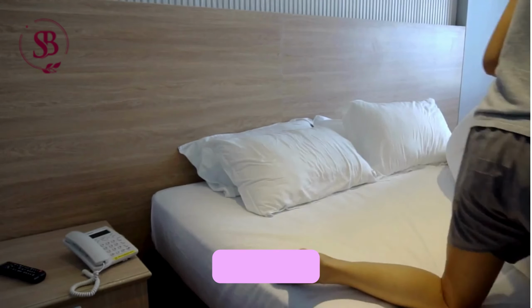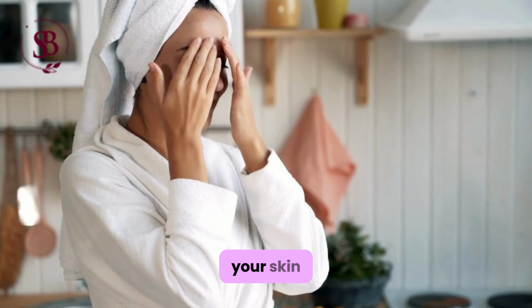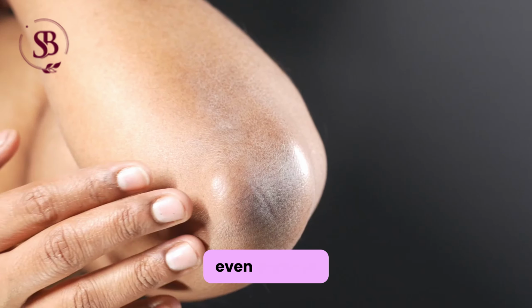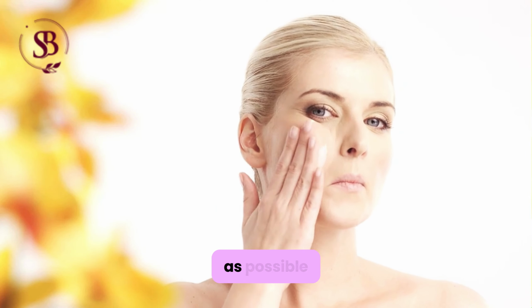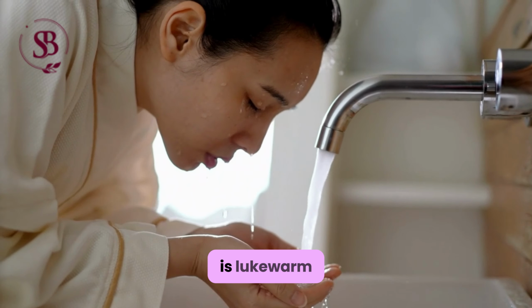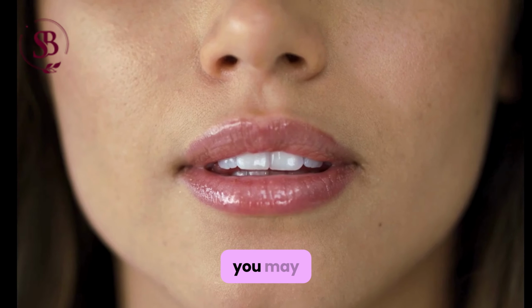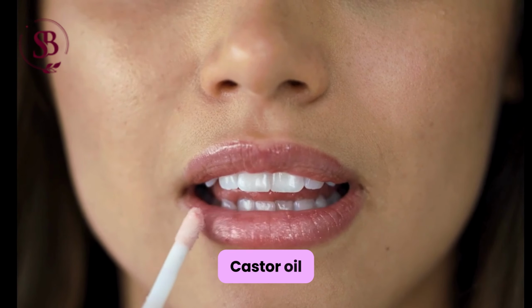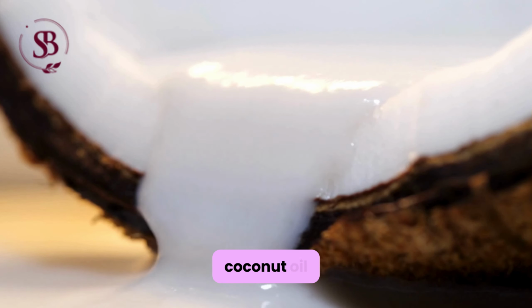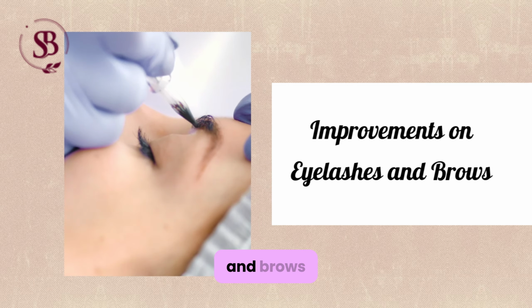Prior to going to bed, you should first thoroughly cleanse your face and then apply the castor oil mixture to your skin, paying particular attention to areas that are prone to wrinkles, acne, or even dryness. If you want it to absorb as much as possible, leave it on overnight, and then wash it off with lukewarm water in the morning. In order to provide more moisture and nourishment to the lips, you may either apply a tiny amount of castor oil directly to the lips or combine it with a more palatable oil, such as coconut oil.